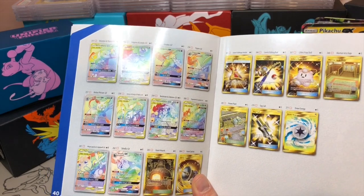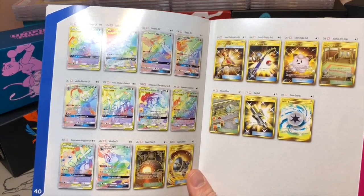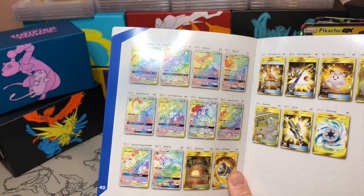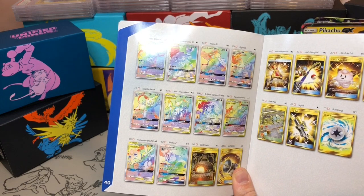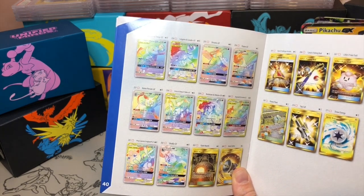But some really cool looking secret rares. Giant Hearth looks amazing. Power Plant does. So does Martial Arts Dojo. All look epic. Would love any of those secret rares. Loads of rainbows. There are 10 rainbows just on that page. The ones that stick out to me are Mega Lopunny and Jigglypuff. That looks really cool.